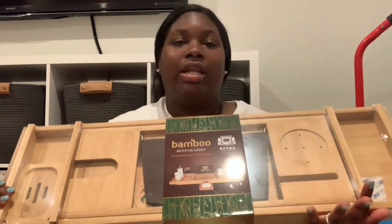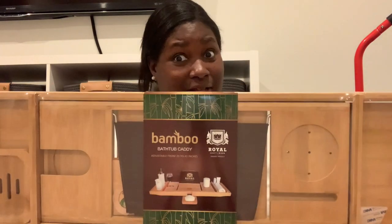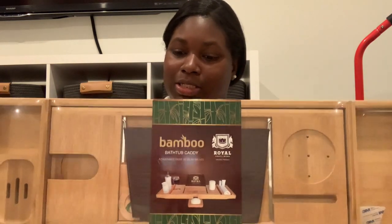Maybe I'll go down and put it on the tub and show you guys what it looked like, just because I want to make sure it's on there pretty good and it won't get knocked off. So maybe I'll show you guys what that looked like after I put it on the tub. But yeah, that is the end of the haul. Those are everything that I picked up for the kitchen and the bathroom this time.